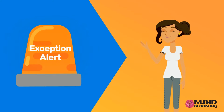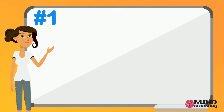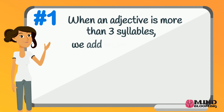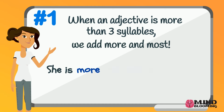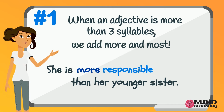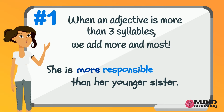Hold on! Just like most rules in English, this one has an exception too. The first exception is that when an adjective is more than three syllables, we add more or most. For example, I can say she is more responsible than her younger sister. I don't say responsibler because it's four syllables. So instead, I add more to the adjective.